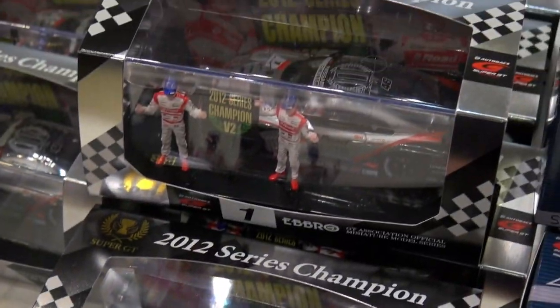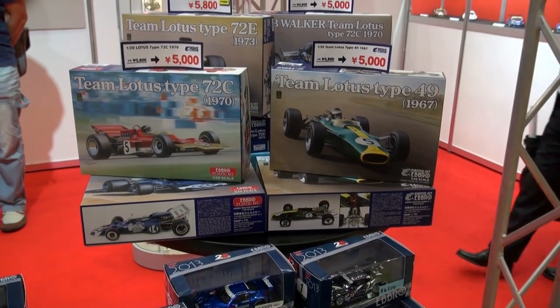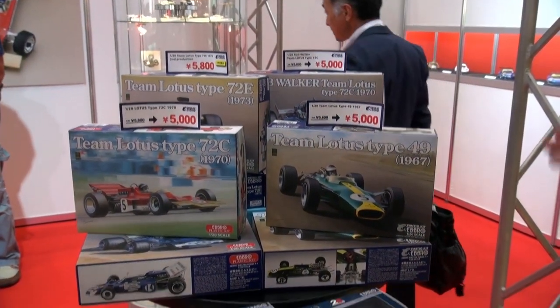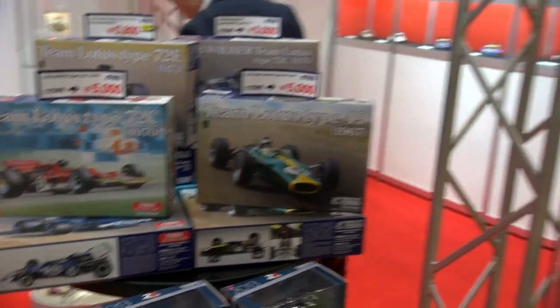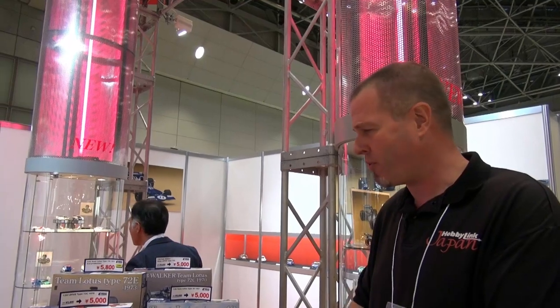Now they also have kits. You see this selection of kits up here. These are, what scale we got here? 1/20th. All these Lotus kits here that they've been coming out with. I think these were Ebbro's first entry into the scale model kit thing, with these different Lotus types here. So if you're a fan of cars, you're a fan of race cars, you're a fan of Formula One, Ebbro's got all kinds of great stuff for you.